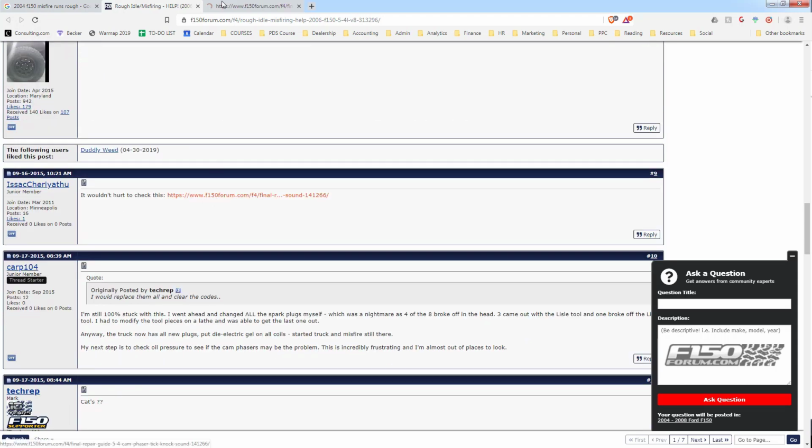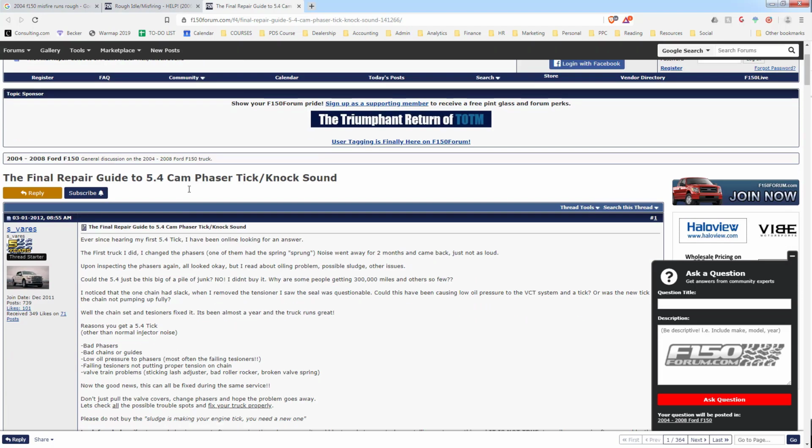Then sometimes they'll link to other things, and now you start to find out that, hey, there's an issue with the cam phasers. What does that mean? So you start researching that. You learn that on these F-150s, they have a really common issue with the oil sludging up the engine, and the timing and the variable cam system runs off of oil pressure. And once that fails, your truck's going to run really badly, and then it's like a $2,000 repair.